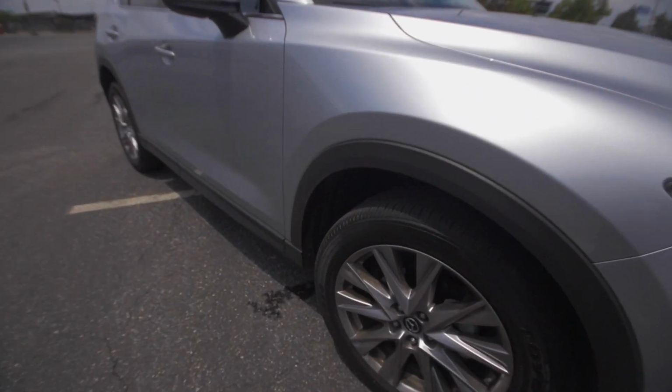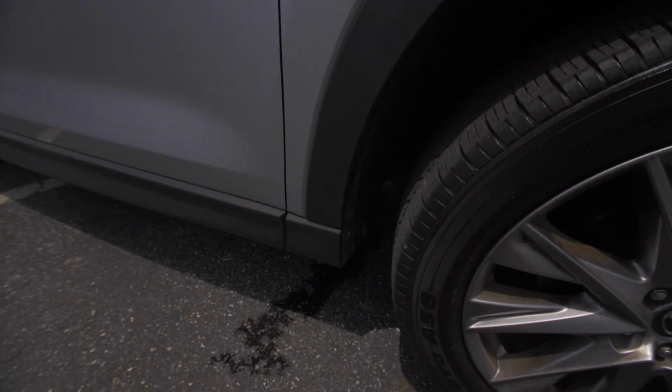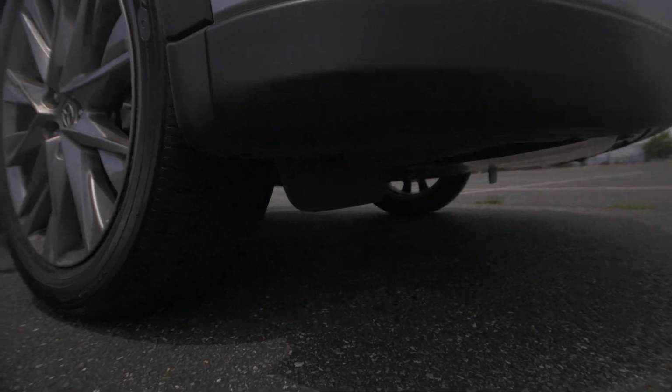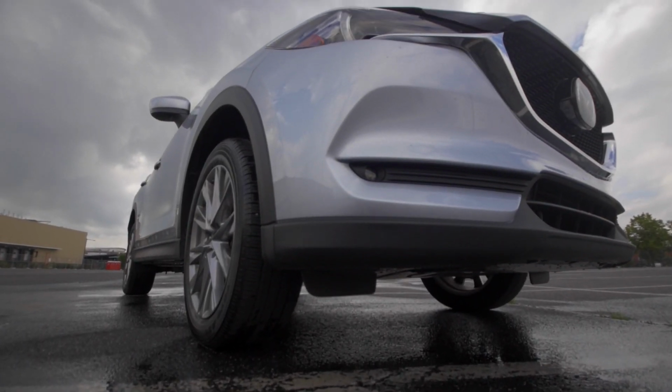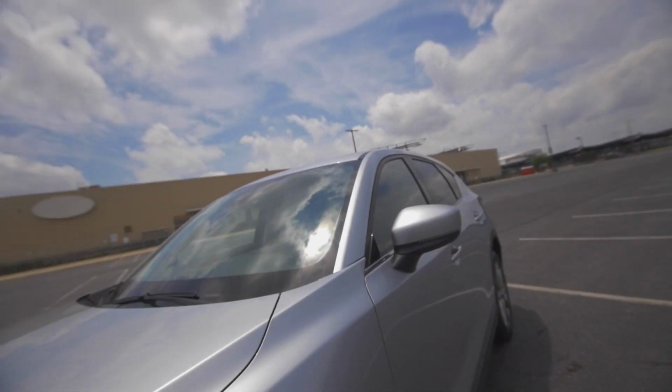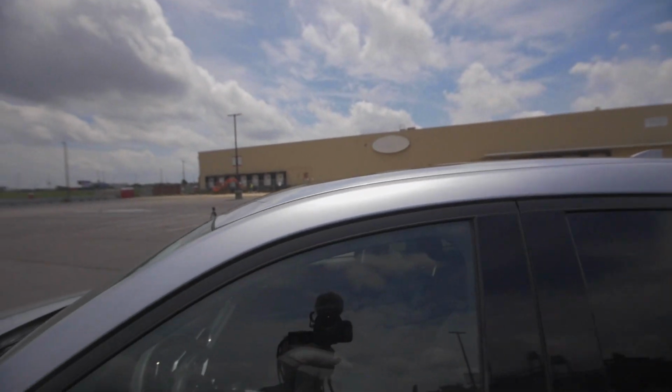But as you can see, what I was talking about, the mud flaps, you see how there's no mud flap right there, right? But then you look right here, and there's a flap. You see it? There's like a flap going across. So that's a little bit interesting. But aside from that, guys, it has a sunroof.